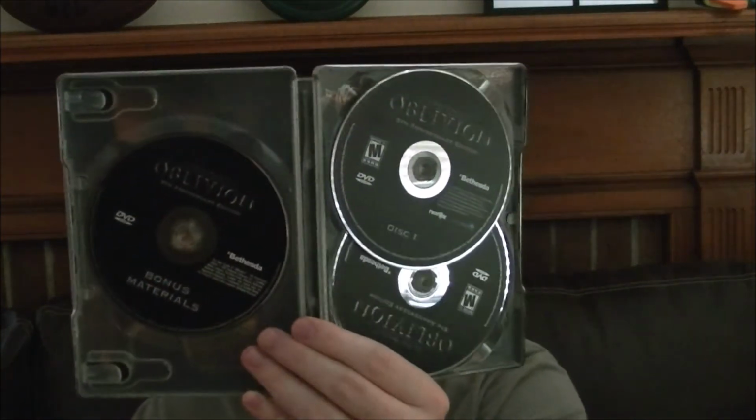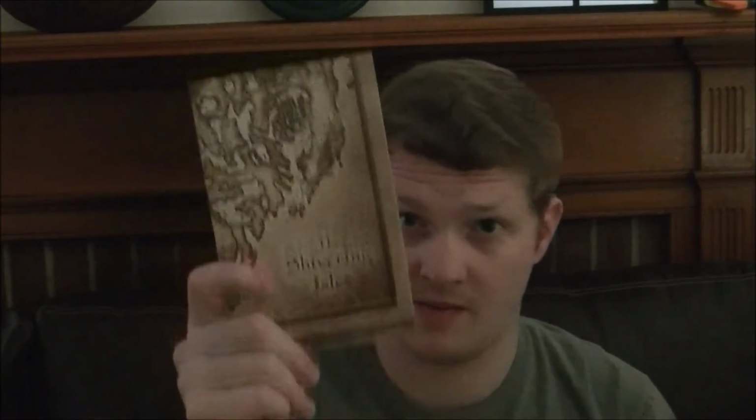And lastly, some pretty interesting stuff I got. I found Skyrim for the PC. But it comes with the really nice map and manual. But that will pale in comparison to the Elder Scrolls Oblivion Anniversary Edition. And so this is the steel case with the slip cover right here. So this is the steel case, and it barely fits in here because inside, I'll show you, comes with, if I can get it out, the bonus material and the 2 game discs, and then it also comes with the manual, the inserts, and the map. The map is pretty cool to look at.